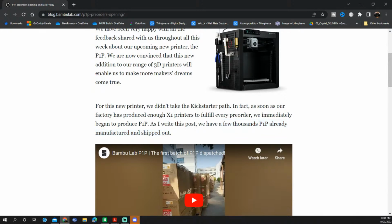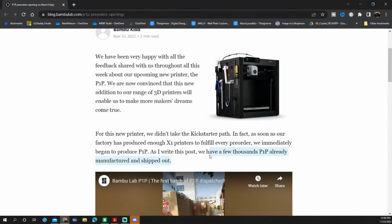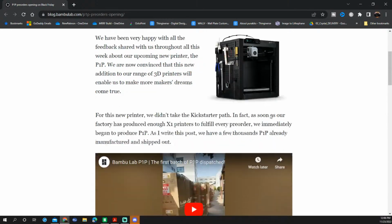I know Bambu Lab is in the chat and also behind the scenes talking to me on another social platform, well, Discord. And so they can correct me on anything I'm wrong here. But according to this, a few thousand will be or have already been shipped out and ready for the pre-order. They are on the boat, assuming they are on the boat on their way. Okay.